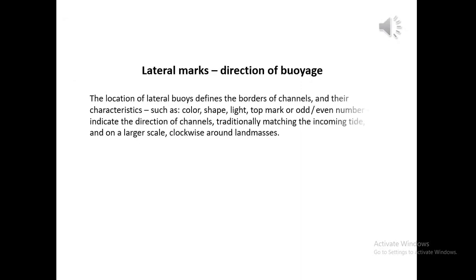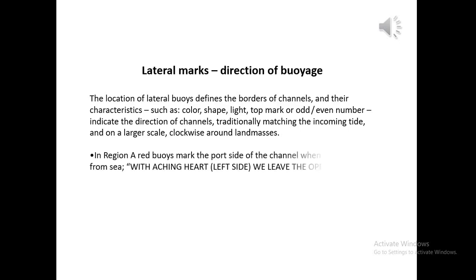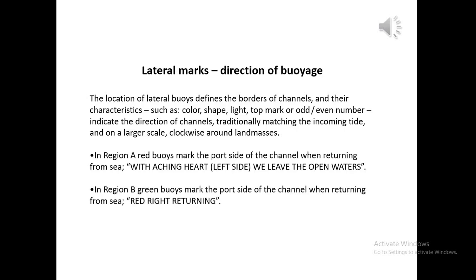Lateral marks, direction of buoyage. The location of lateral buoys defines the borders of channels, and their characteristics, such as color, shape, light, top mark or odd/even number, indicate the direction of channels, traditionally matching the incoming tide, and on a larger scale, clockwise around landmasses. In Region A, red buoys mark the port side of the channel when returning from sea: red, left, as we leave the open waters. In Region B, green buoys mark the port side of the channel when returning from sea: red right.